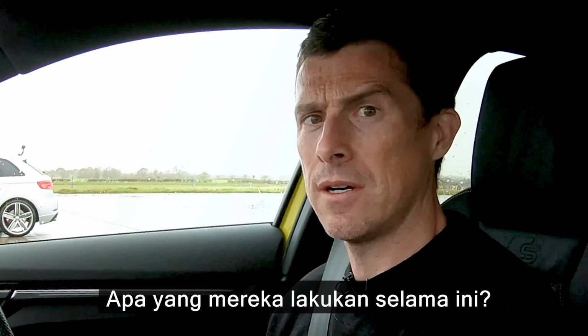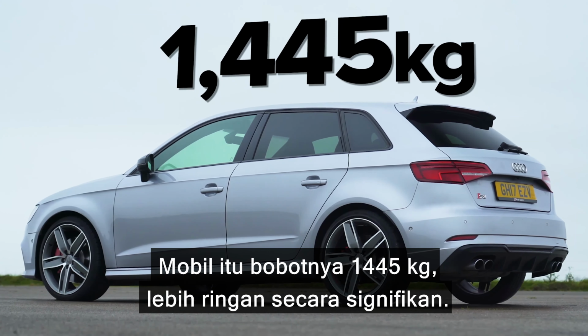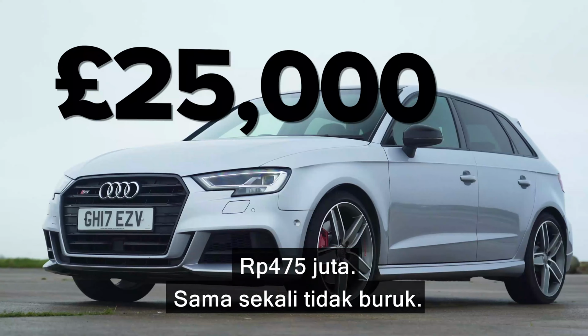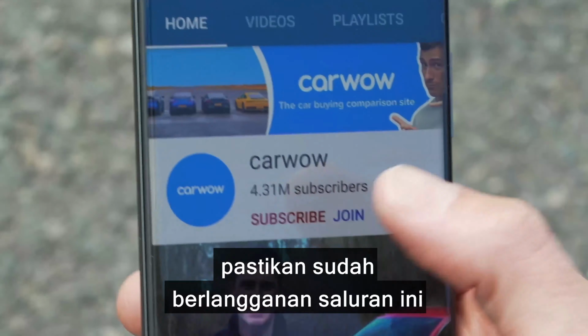What have Audi been doing with their time? I'll tell you what they've been doing. They've been adding weight. You see, that car weighs 1,445 kilos, so significantly lighter. Also, if you want one of those now, today's price for that 2017 car, 25 grand. Not bad at all.